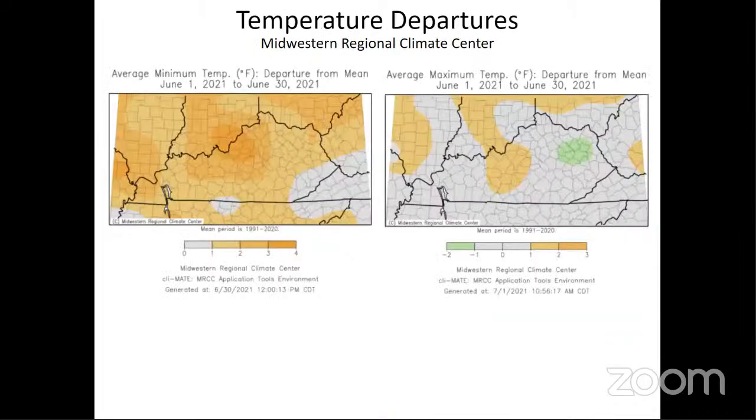Temperatures. So looking at the average minimum temperature for June, you see most of the state was just a little above normal, nothing too crazy. But if you look at the highs, the average maximum highs for June, you can see most of the state was about average. Northeast Kentucky was a little below average. The I-65 corridor was a little above average. But all in all, we were average.